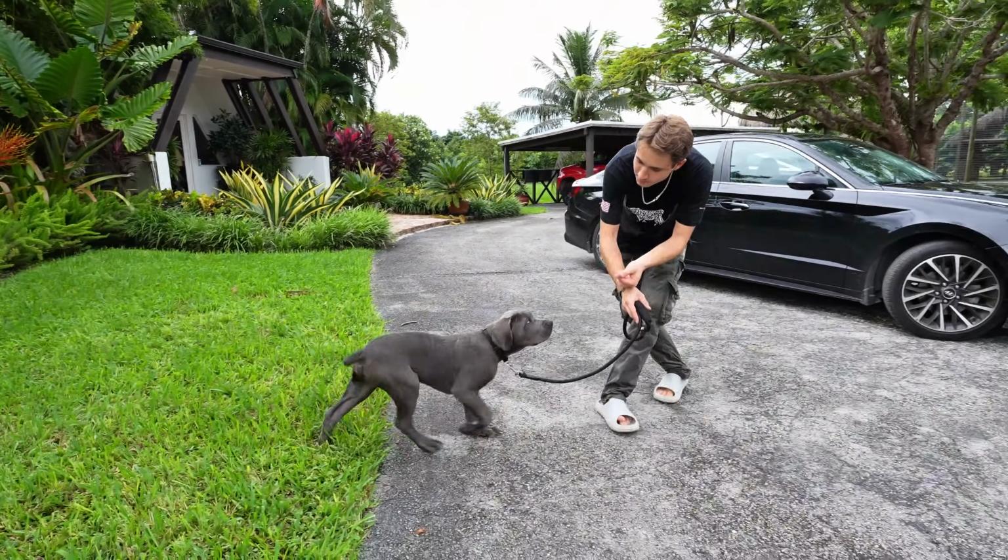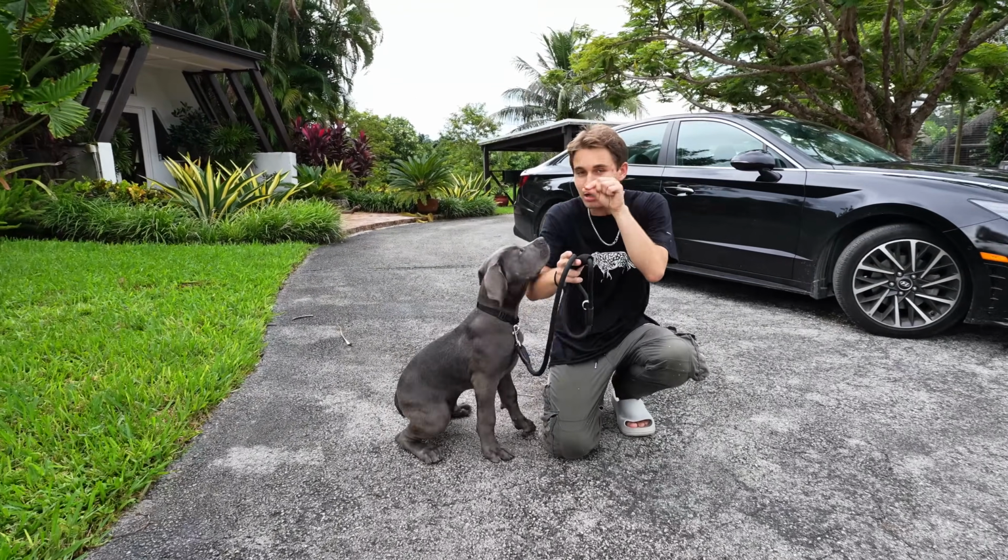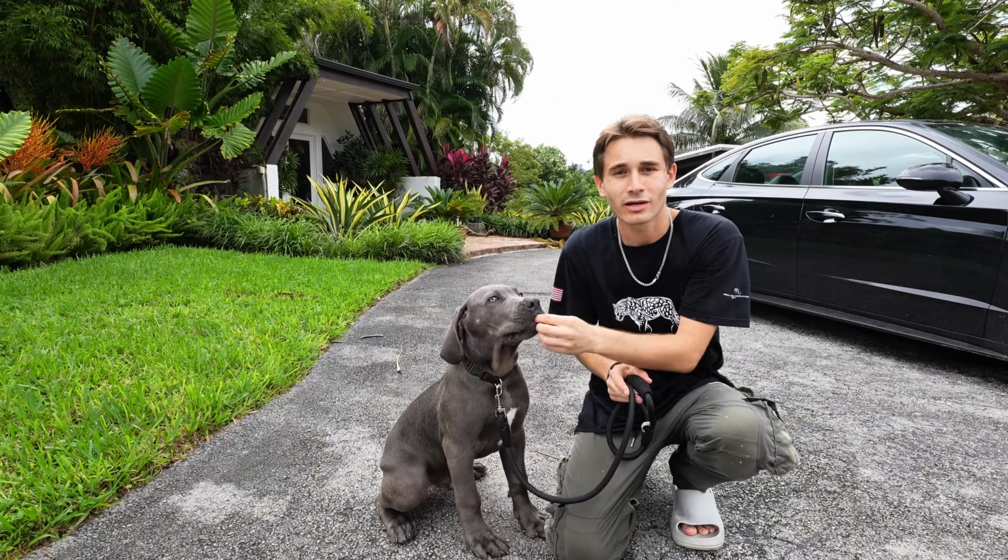That way we can call Thor, we can get him to come, we can get him to sit on command, and then we can give him a treat. So this is one way that you can train your dog.